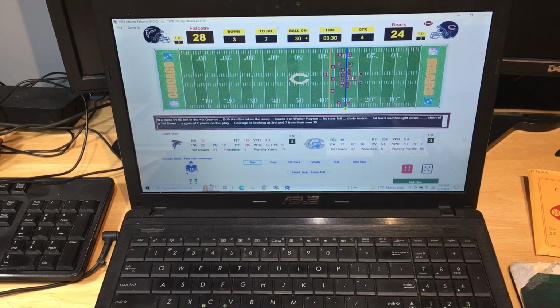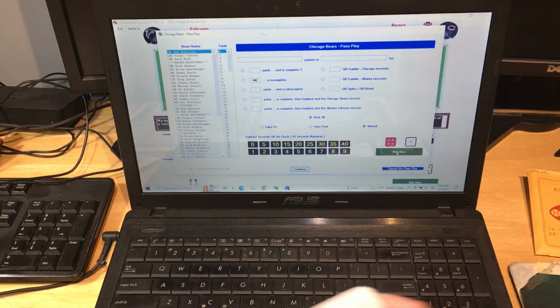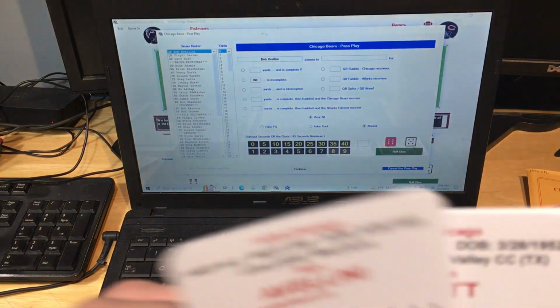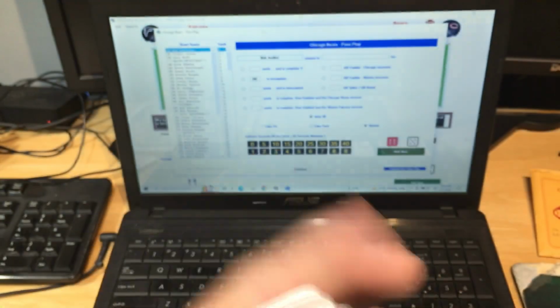Okay, Avellini to Scott. Let's go pass play. Roll for the defense. AS, okay. AS short. Scott is a short. 65-20. Bob Avellini's not really good. 20 AS is incomplete. Can't even complete a little rinky-dink pass. Bob Avellini. What a challenge for the 70s Bears, having to put up with Bob Avellini. So that's incomplete.